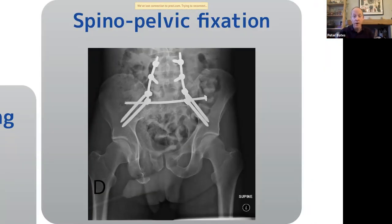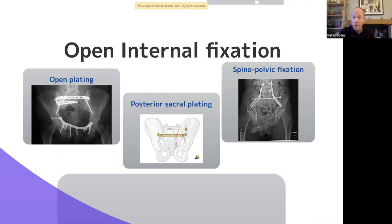Or alternatively, you can use spinopelvic fixation, where the plating is not restricted just to the pelvis, but goes up onto the spine as well. These things are called pedicle screws, these guys here. That one's going into L4, and this is going into L5. And these guys are then going to the ilium, and there's a bar of metal linking all of those up on both sides. So you end up with what's called spinopelvic fixation. It goes from the spine down to the pelvis. And that's for the really, really nasty vertical shears where they're totally smashed. Okay, so that's open internal fixation.